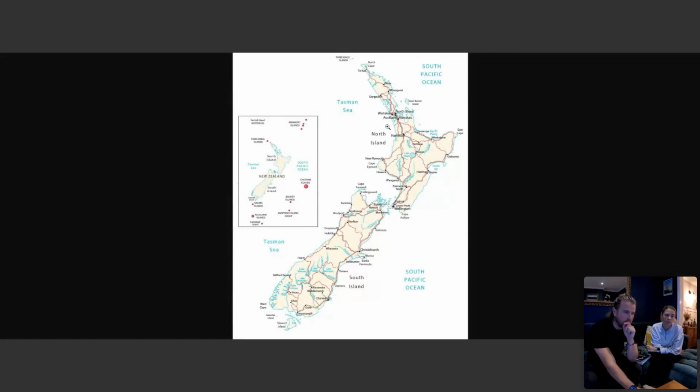But first of all, I am hoping you will be able to see where I put my mouse on the screen here, because I'm going to take you through roughly the journey that we went on. So hopefully you can now see where my mouse is. Obviously we flew into Auckland here, and then we headed north to Goat Island, and then we came back down to Auckland.